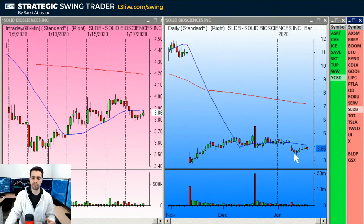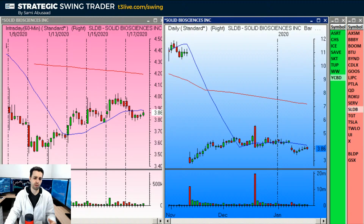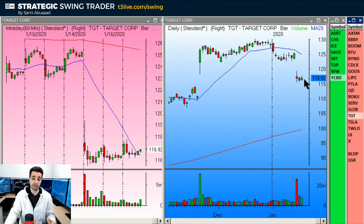SLDB is a sell setup. I was in it for a couple of days right here, maybe 3 days, and I'd like to get back in it because it has a weekly sell setup. Looks beautiful on the weekly chart. Looks beautiful. So I like it short under 375, I think. Right here, stop right here. Okay, so SLDB.